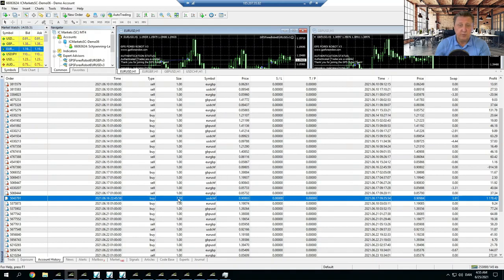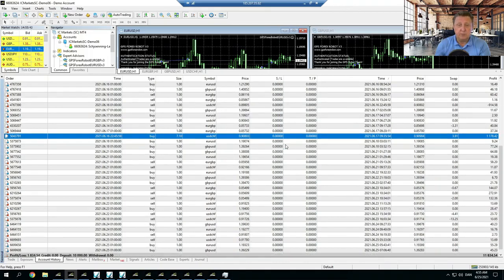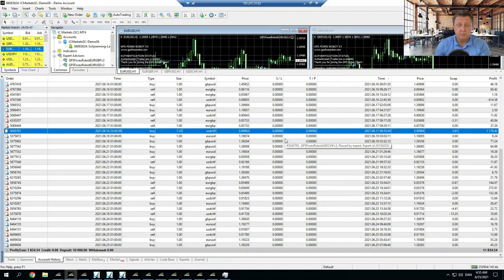But as you can see, it also comes with a certain risk, because the lot factor went all of a sudden from 1 up to 7.1. And that obviously puts a bit of strain on your account. So you've got to be very careful to do this and time it right. But yeah, a lot of trades in a very short period of time.